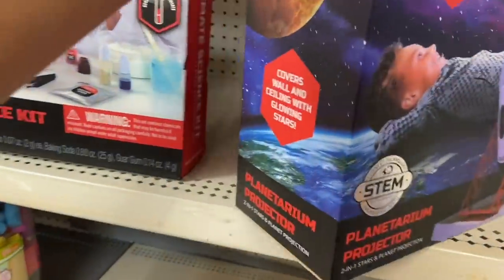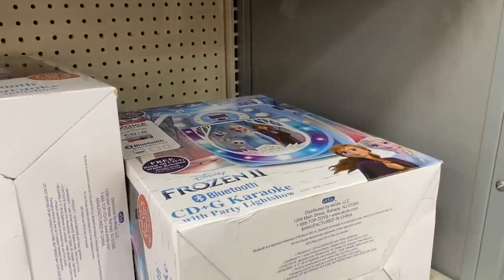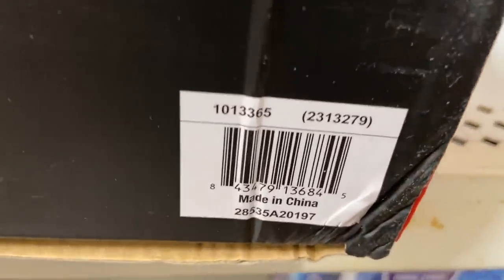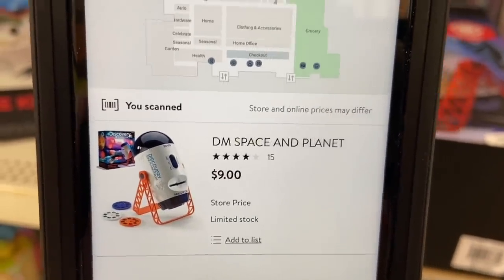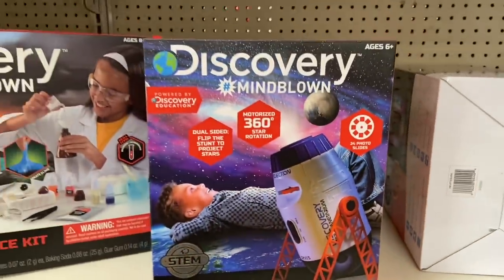I already scanned it. That part, that one's not on sale. We just tried to scan these Frozen 2 Bluetooth karaoke machines, thinking they were $2, but they're not. All right, so here's the UPC for the projector. Man, I just want it. Okay, so this one is 9.2. All right, so not a bad price. That one's 9. And this one is $9.